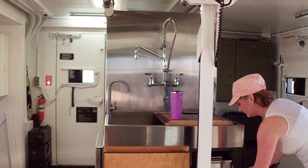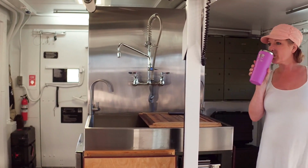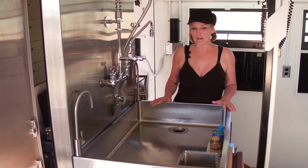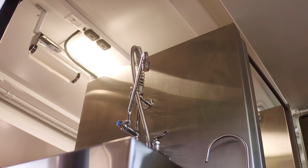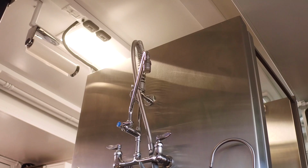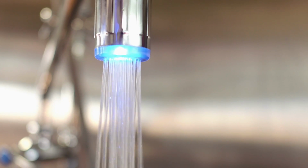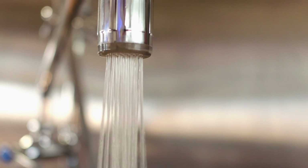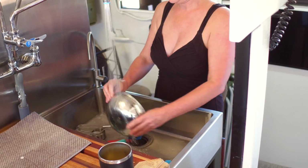So another area that we both agreed on that we didn't want to make any compromises on was the sink. It's a great big sink. We also put a lot of thought into the use of it, because the way our rig is, sometimes the tip outs aren't unfolded, so we wanted to be able to use it from any layout. So if one side's open or the other, or all sides, it can be completely closed up. We can still access one side of the sink.